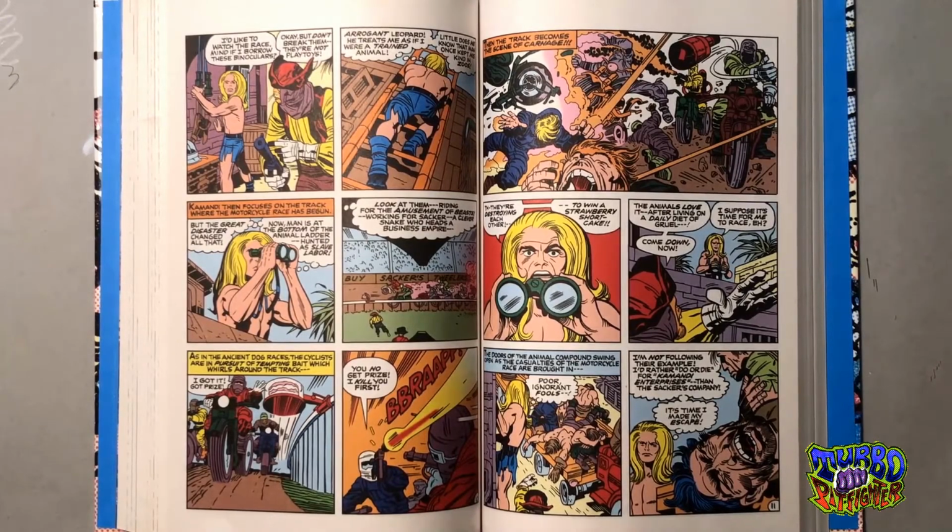But the great disaster changed all that. Now man is at the bottom of the animal ladder, hunted as slave labor. Look at them riding for the amusement of beasts, working for Sacker, a clever sneak who heads a business empire.